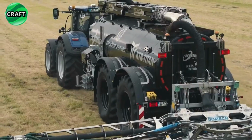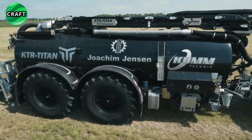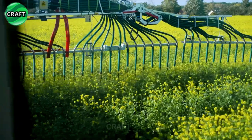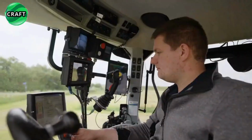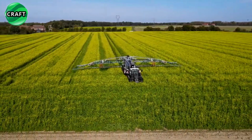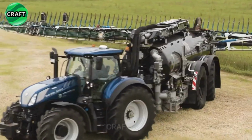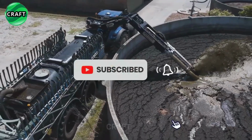The cistern is designed for ease of use, with convenient access points for filling and emptying the slurry. It is also equipped with safety features such as hermetically sealed sealing mechanisms and a reliable braking system to protect both the operator and the environment. Its greater power, advanced features and user-friendly design make it a valuable asset for farmers looking to optimize their manure handling operations.